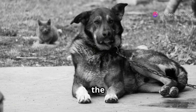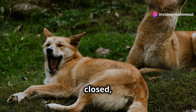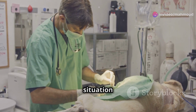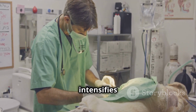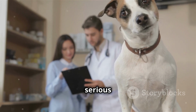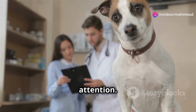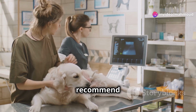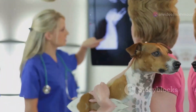Closed pyometra, on the other hand, occurs when the cervix is closed, trapping pus within the uterus. This creates a highly dangerous situation as the infection intensifies and can lead to sepsis. Both types of pyometra are serious and require immediate veterinary attention. Your veterinarian can determine the type of pyometra and recommend the best course of treatment.